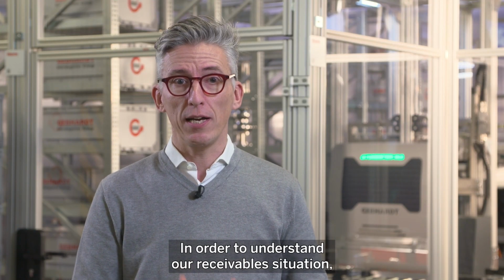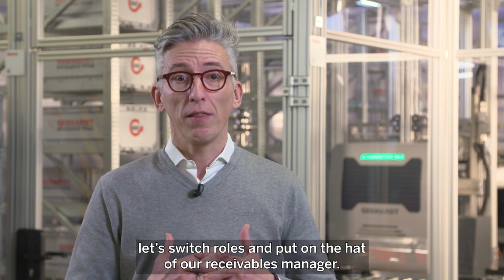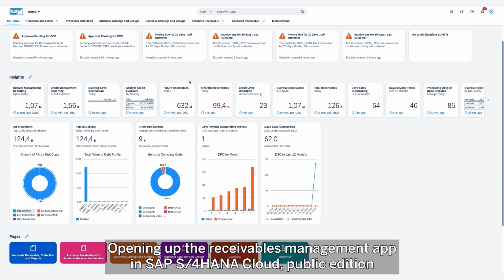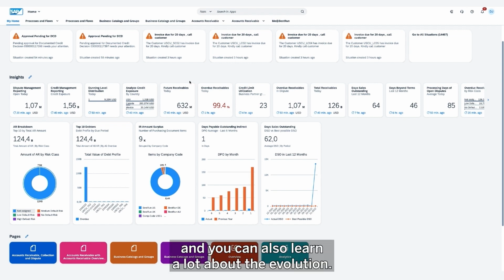In order to understand our receivables situation, let's switch roles and get taken on the head of our receivables manager. Opening up the receivables management app in SAP S/4HANA Cloud Public Edition gives an end-to-end view on overdue items per entity, and you can also learn a lot about the evolution.